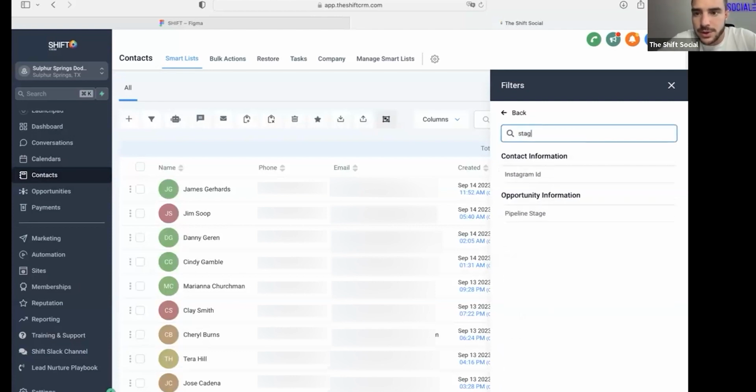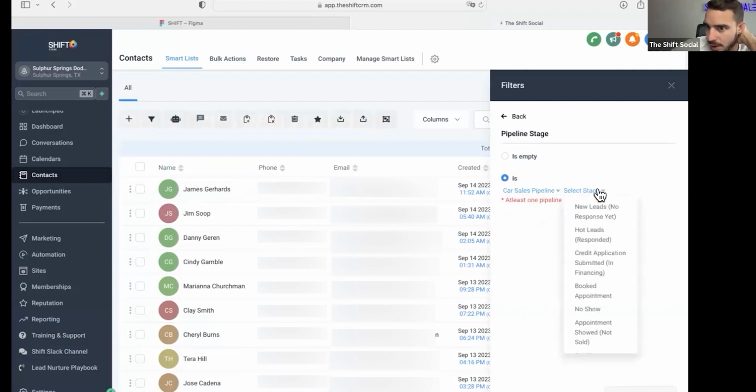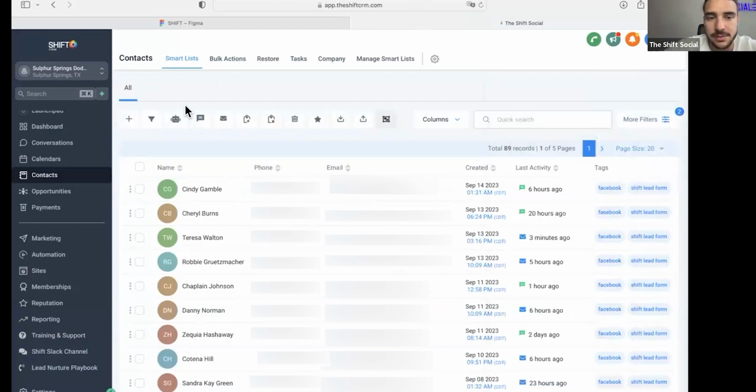Then what you can also do is go to stage. And when you go to stage, you just go into the pipeline that you have for them, and you have all these different leads in different stages. So for me, new leads are the coldest leads for us. These are new leads that are open. They haven't responded to us at all. They haven't said anything to us. You can save a custom list of these, and then you can easily reach back out to them.